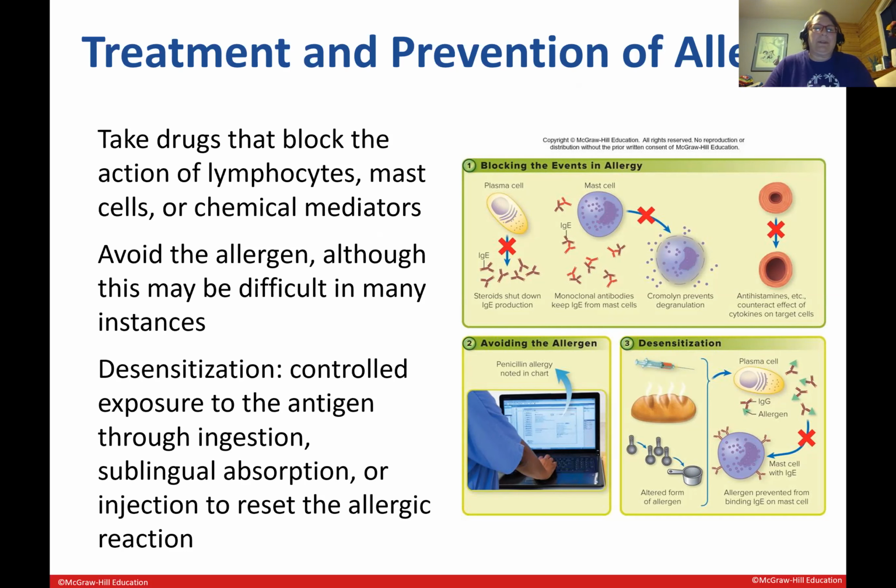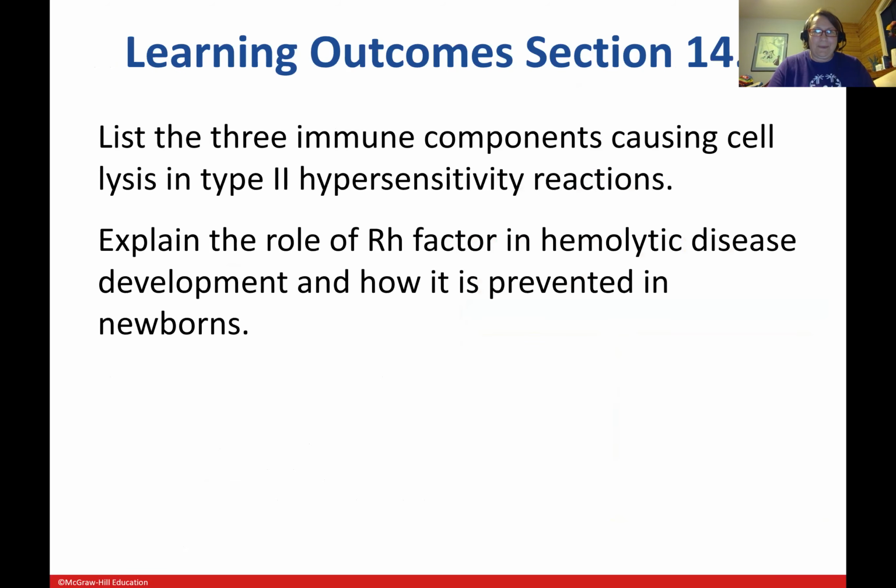So in that case, you can just be really scrupulous with the ingredient list of anything that you eat. And then there's another method called desensitization. And this is controlled exposure to the antigen through ingestion or sublingual absorption. So you take something and you stick it under your tongue and you allow it to absorb in your mouth very slowly. Or in some cases, getting allergy shots. So you actually are exposed to the allergen repeatedly, and the idea is you basically desensitize the body by continuous repeated exposures to that particular antigen. Okay.